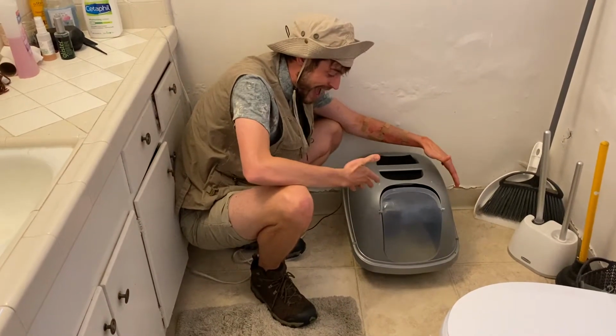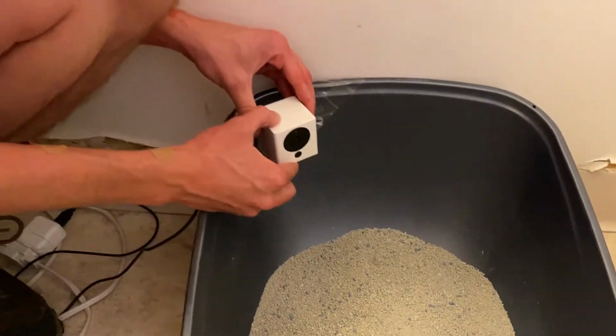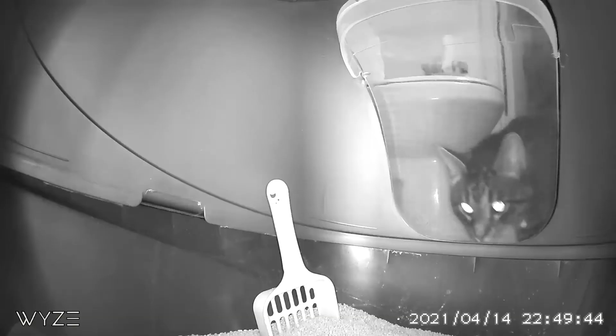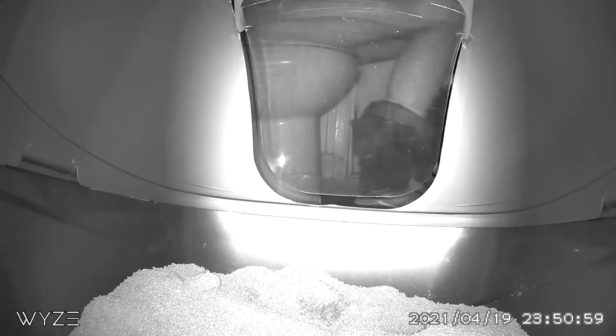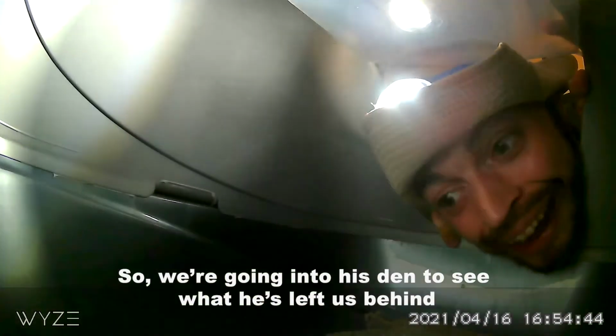So I'm here next to the cat den. And what we've done is we've put a small security camera in here. We're just gonna see what he does when nobody's looking. When no one's looking. So we're going into his den to see what he's left us behind.